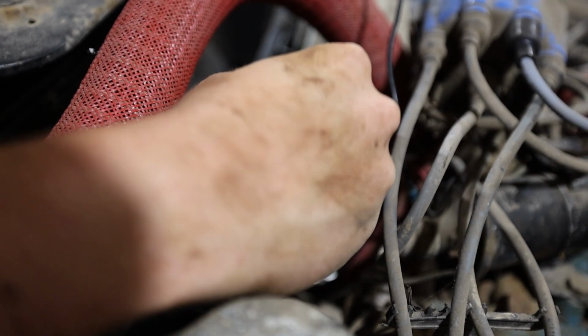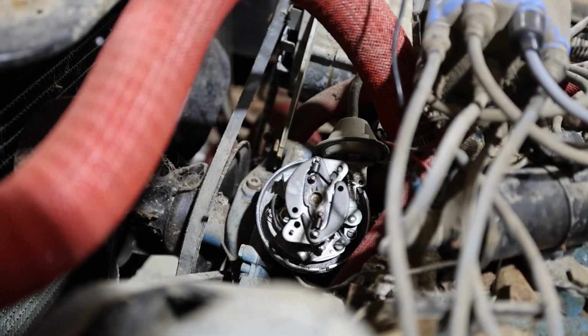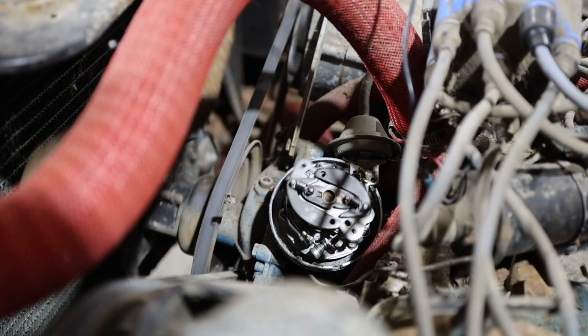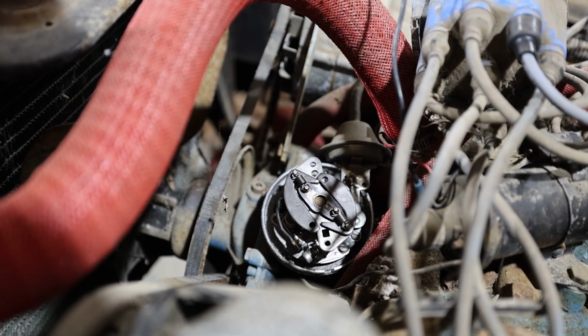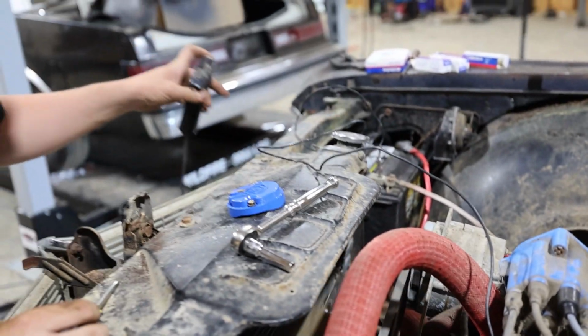Oh, yep, we got some spark. Let's see if the contacts work. Probably best just go ahead and change that out. That's no big deal. I've already got a set of contacts, so let's pull those old ones out and we'll put new ones in.